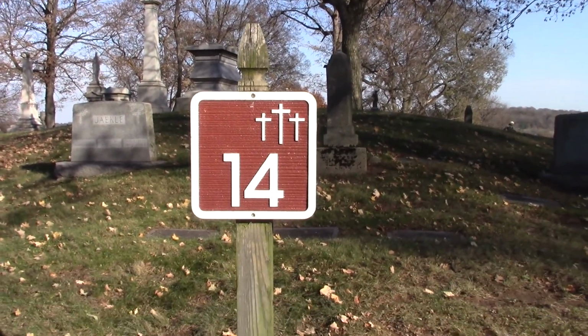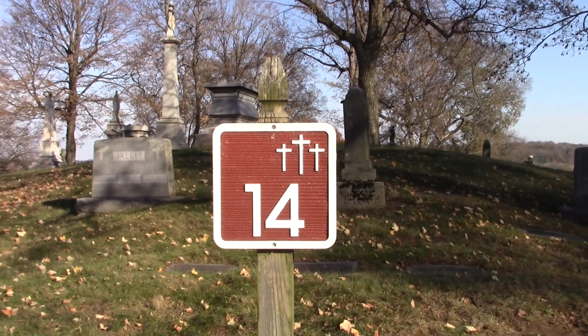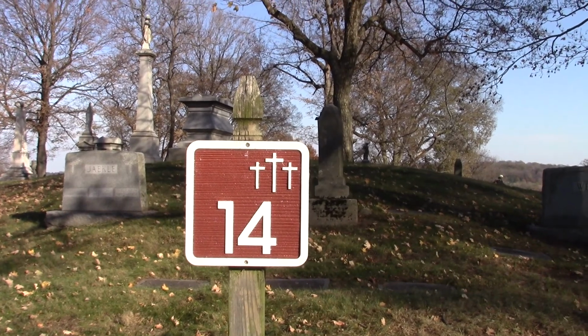We're in section 14 of the Calvary project, and this is the final section. So let's see who we have here today.